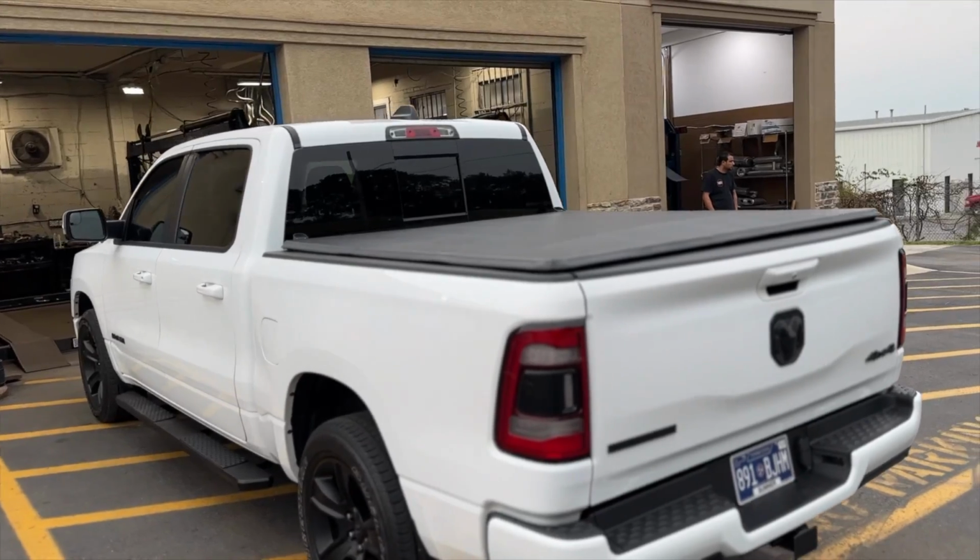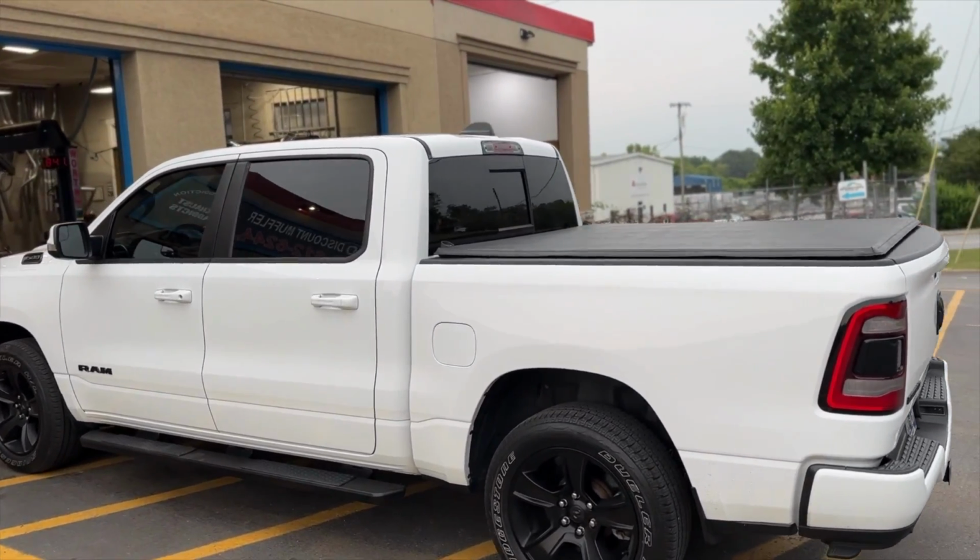Good looking truck too. Let you guys hear it on the inside.